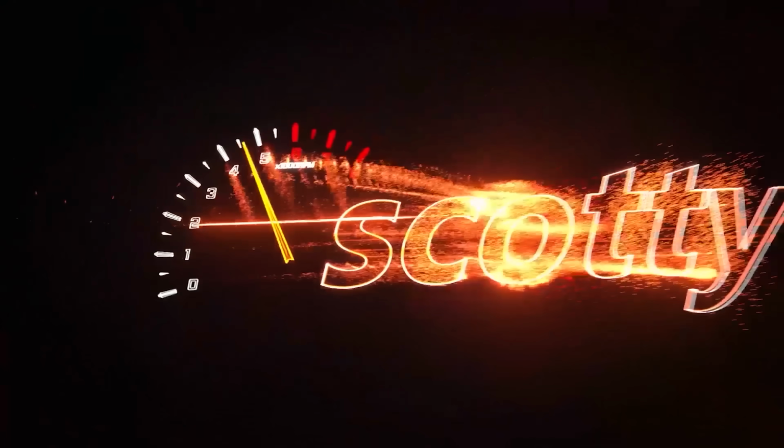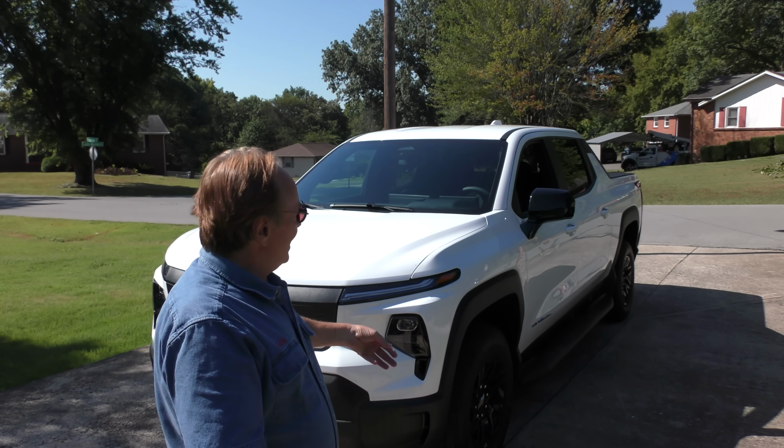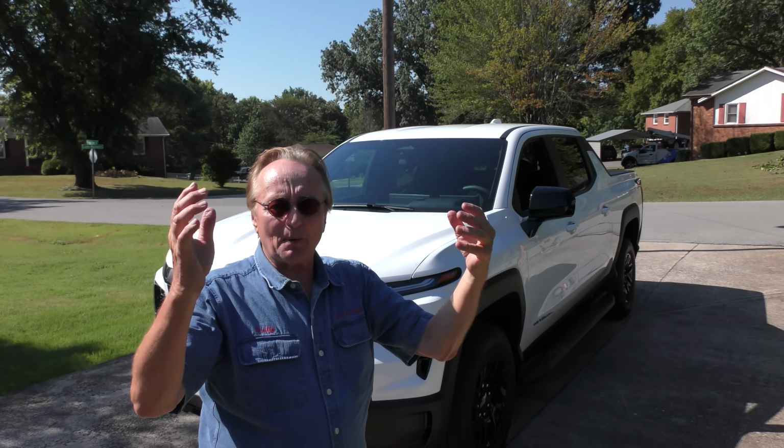Rev up your engines. All right, here it is, the Silverado, the electric pickup truck.